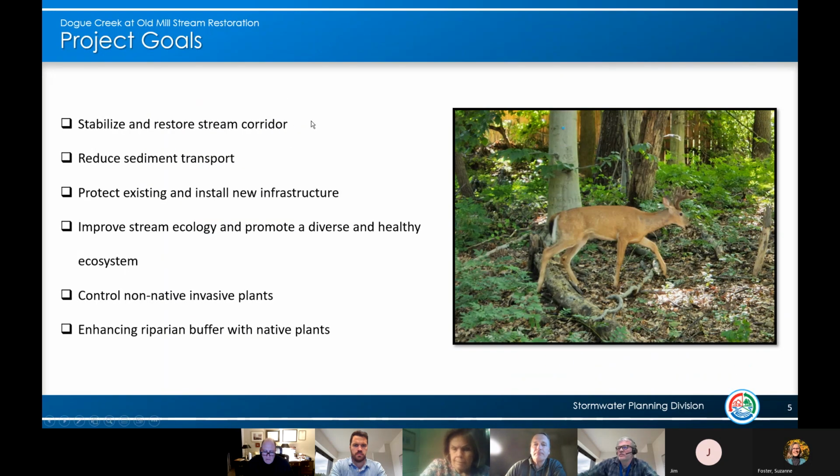And then these are the overall project goals for all our restoration: stabilize and restore the stream corridor, reduce sediment transport, protect existing and install new infrastructure, improve stream ecology and promote a diverse, healthy ecosystem, and control non-native invasive plants, enhancing the riparian buffer with native plants. That's pretty much our general guidelines for everything we try for in our stream restoration.